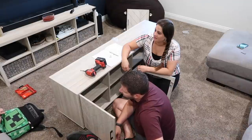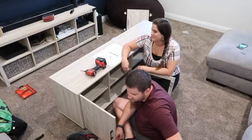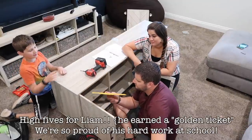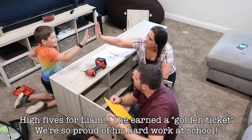Rare than Coyote Code is a golden ticket. And guess what I've got? A golden ticket. Yes, I do! Oh my goodness. That is so cool. What's a golden ticket for? For doing good? For being a learner? Mm-hmm. Awesome. But just look at the back. Good job, Liam. High five.